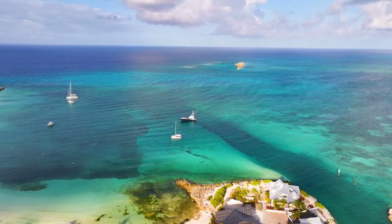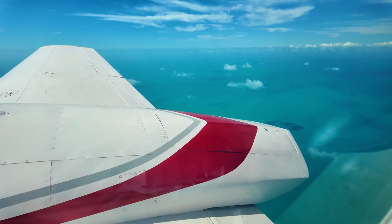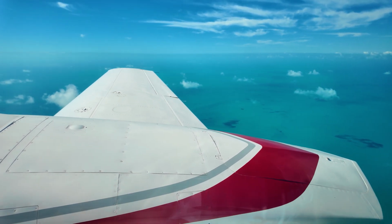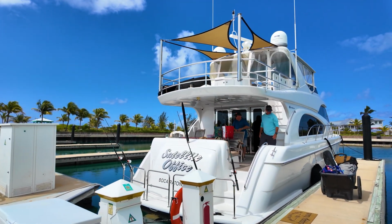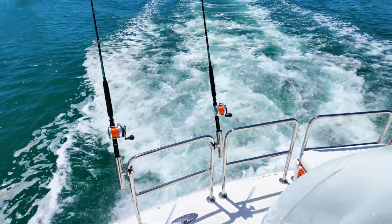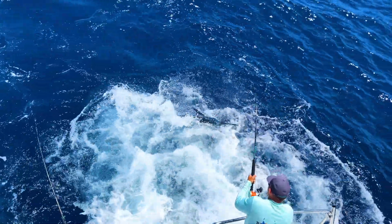The Bahamas are a fisherman's paradise. Nothing beats that feeling of loading up the plane with gear and making the quick trip over to the islands. We went to Chub Cay to do some fishing and diving, but we had no idea what was in store for us. We took the cruiser yacht offshore and within minutes hooked up to a blue Marlin.